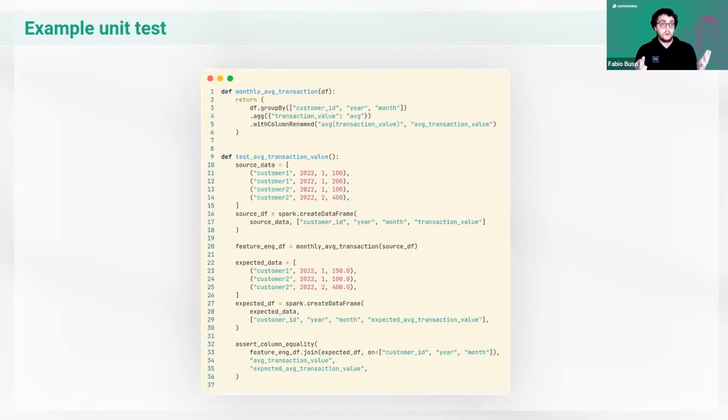You can compare by columns, and you can compare either exactly or by approximation, especially if you're running, for instance, averages with floating point numbers, where you are okay with a certain level of approximation. But that's exactly what's happening here. I define my base data frame, I define what I expect in terms of data frame, run the computation, and compare them. If something breaks, then an error is thrown.